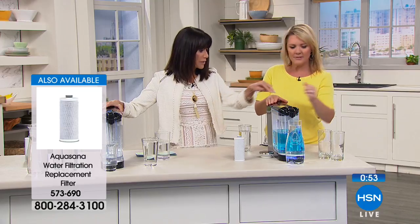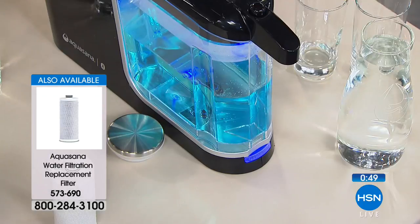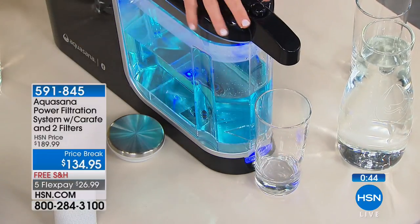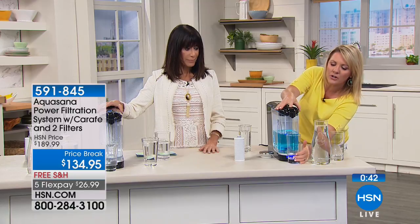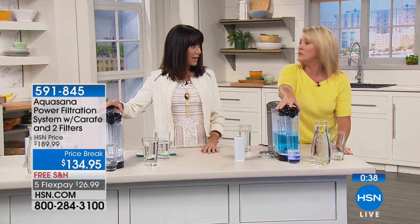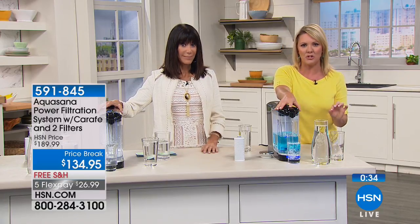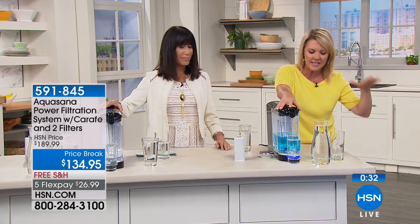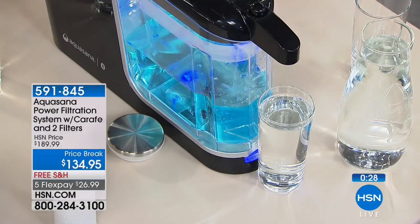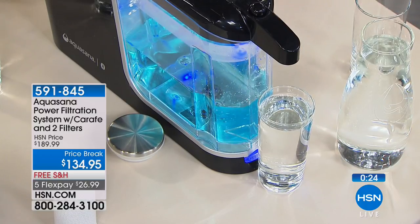So again, two filters, and the filters come in and out easily? In and out of the back, no problem. Pressure takes care of the work. All you're doing is pushing a button, and it's what we call on-demand water filtration. Every time you push the button, that glass of water is there for you. 66 contaminants filtered out, NSF certified. That is the gold seal of approval, that everything that goes through the Aquasana filtration system is safe and good for your body. That is what that NSF certification is all about.